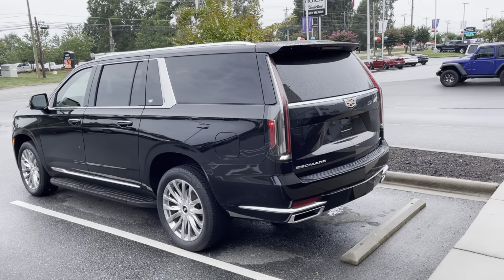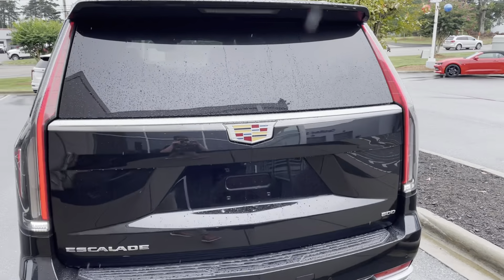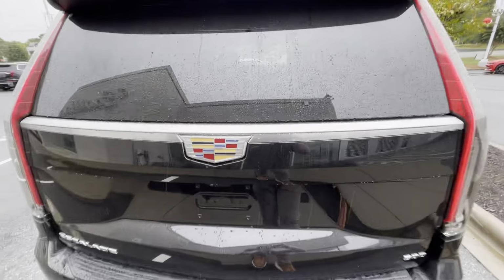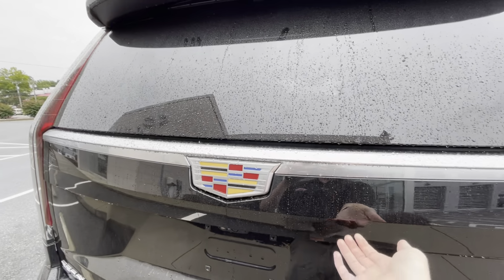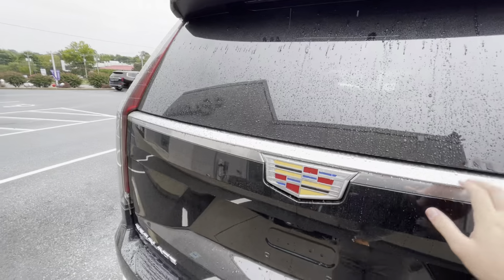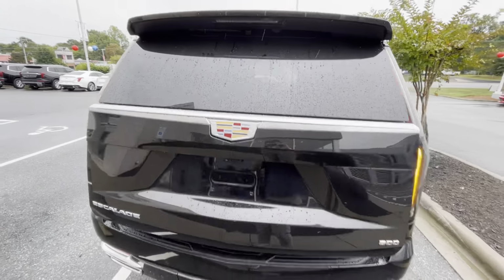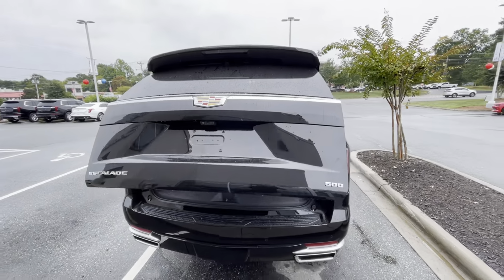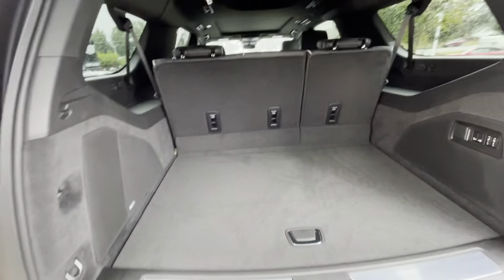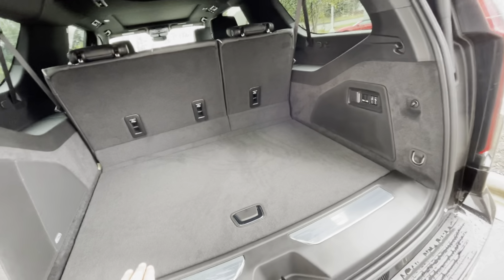All right, starting from the exterior, I'm going to move to the back. You keep your standard hatch, where you can open just this top part. Or if you press the Cadillac crest right there, you can open up the back trunk just like that. Going in here, you have a lot more space in the trunk with the third row up than in the outgoing models.